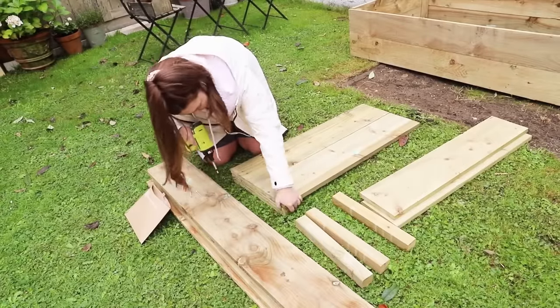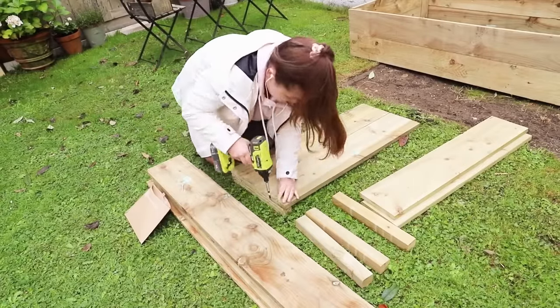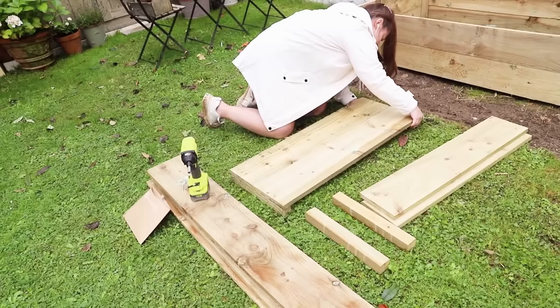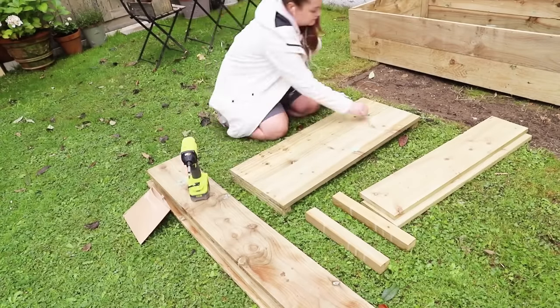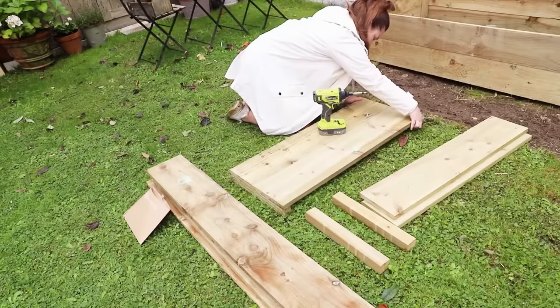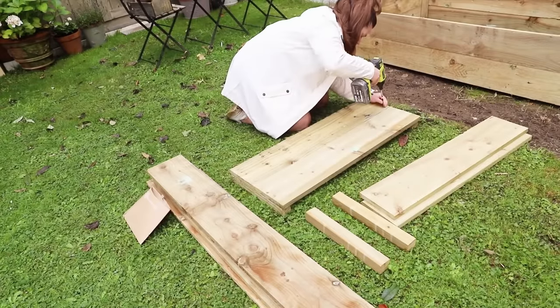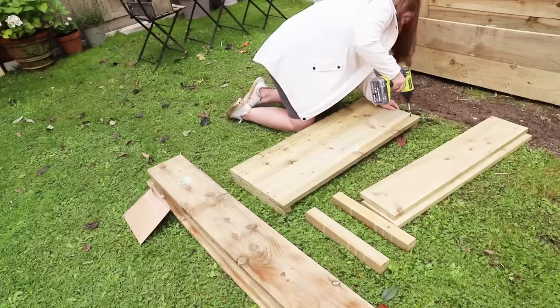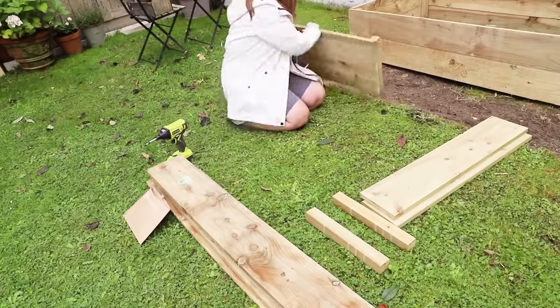So this gave me the option. I mainly have my raised beds for cut flowers. However, I think I am going to do veg in some of them. At the moment I have dahlias and sunflowers in them, and some snapdragons, but I think I'm going to use one of them for veg as well, because I am growing veg in bags, but I think I'm going to use one of the raised beds to grow some veg in it.